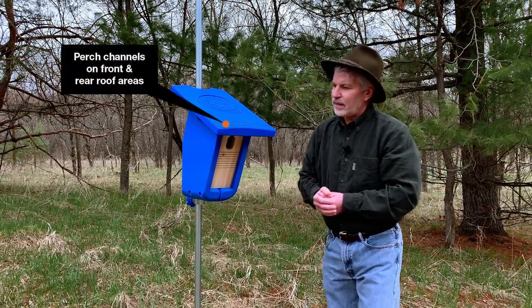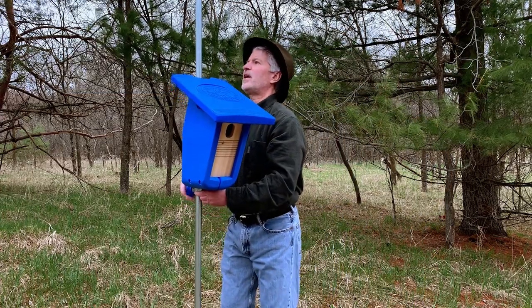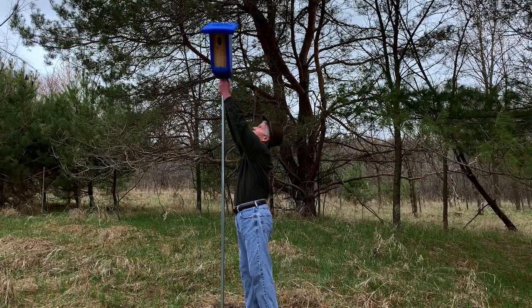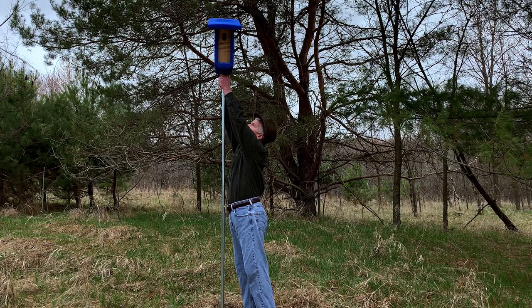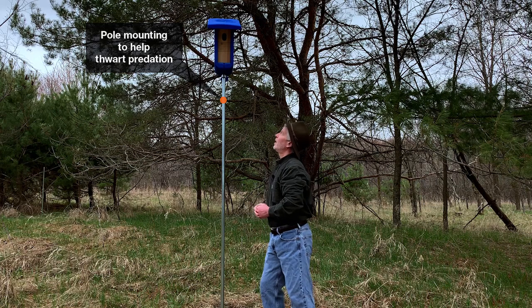All right, it looks like we're all set. Now we'll put the box back to a nice height for the birds and safely beyond the reach of predators. And there we are.